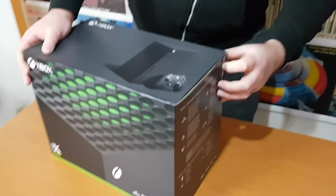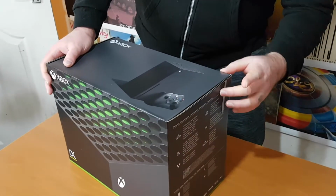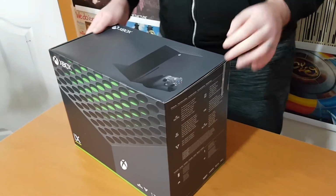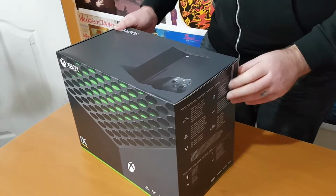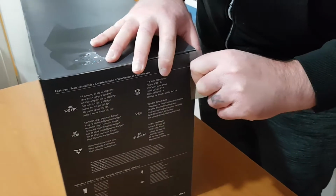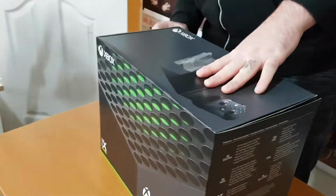So here we go. They've done it really nice this time. They've got a couple of tabs here which you just pull off. It's really annoying when you've got sellotape and you've got to get a knife and cut through it, and it's such a hassle. These hopefully should just come off. Don't rip the box, because that would suck. Right, there we go. That's one down. We'll just place that there.